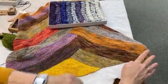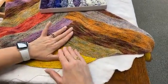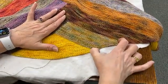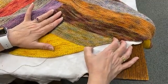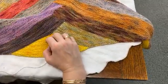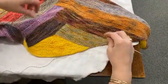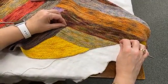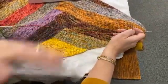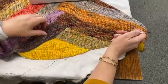And before I get to the color contrast, because I want to talk about that, I just want to go to one more thing in the pattern. So this right stripe, your first one, says to do 28 rows, which will give you 14 bumps. So when you take your new needle, you leave these stitches live on a needle, and I just took a rubber band and put them together so they were out of my eyes, and I knew which needle I was using as I switched back and forth.